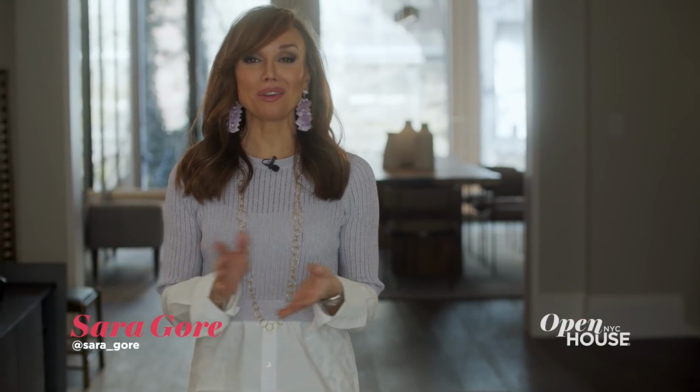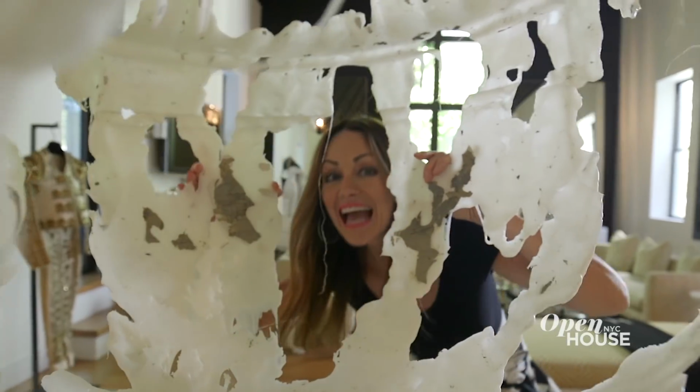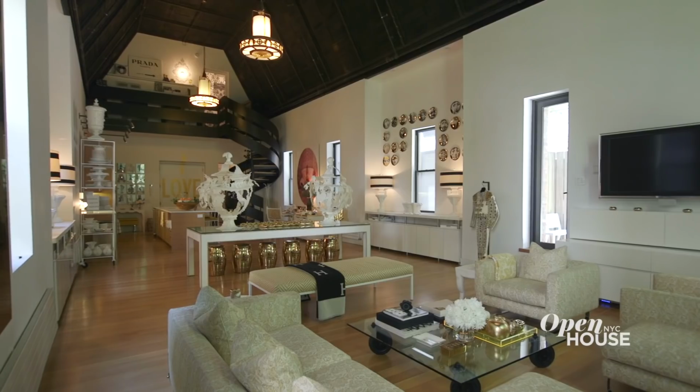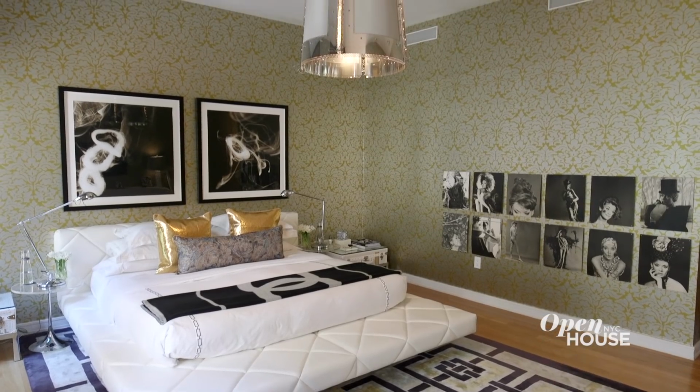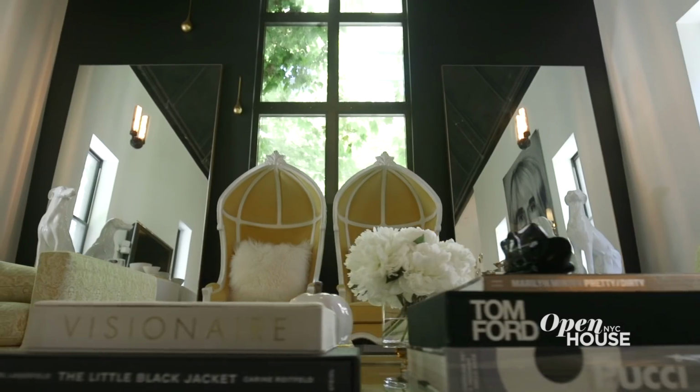Welcome back. Now we're in the Gramercy Park section of the city with Houston-based designer Lucinda Loya. This former chapel is Lucinda's home in the city, and she created fashion-forward spaces that are an eclectic yet welcoming example of her aesthetic. Take a look.